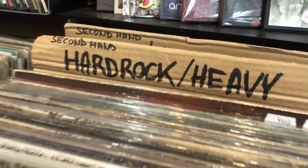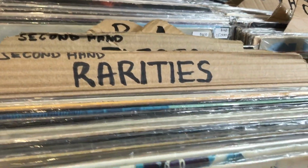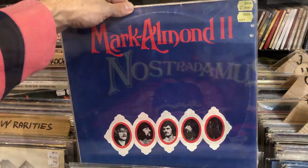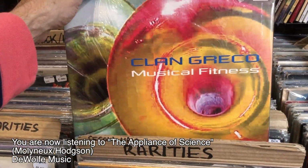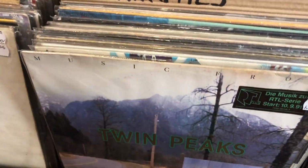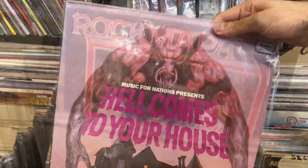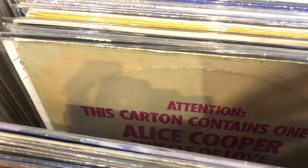Starting with rock, they have some very surprising titles. Starting with this Tradi Vaberl from 1986. Here's a band that needs some rediscovering. Hell Comes to Your House. I remember seeing this one at record shops some 40 years ago. What a find.